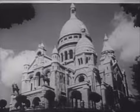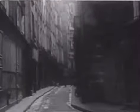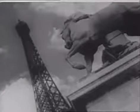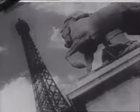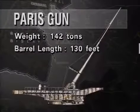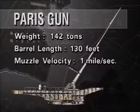Nobody had ever heard of a gun firing that distance. Initially it had a great morale impact on the French, but the number of casualties inflicted on Paris and the citizens was relatively minor. Many shells just fell in empty space, in the street, in parks, although it was an extraordinary technical feat for the time. Its military effectiveness was virtually nil.